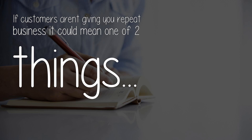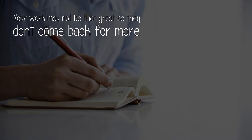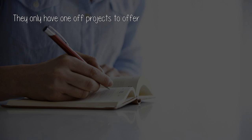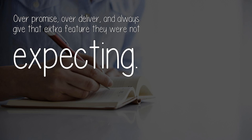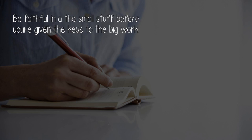If customers aren't giving you repeat business, it could mean one of two things. Your work may not be that great, so they don't come back for more, or they only have one-off projects to offer. You want to impress clients by doing small projects incredibly well with hopes of getting invited in on larger projects. Overpromise, overdeliver, and always give that extra feature they were not expecting. Be faithful in the small stuff before you're given the keys to the big work.